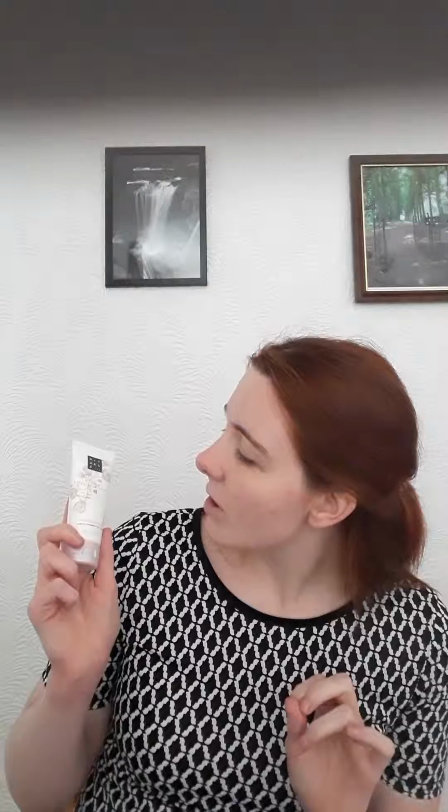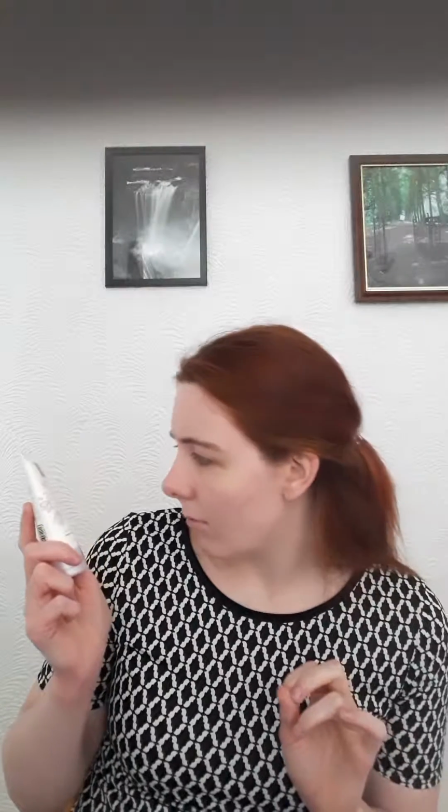So, first thing in this box is, oh, it's a Rituals. This is the Ritual of Sakura, which is a smooth hand cream. Sorry, I had to read it. I will say the writing on this is actually really hard to read. The actual small writing is really small. I don't know if it will even show up on camera. It's like I'm having to stare at it really close, and that's not normal for me.